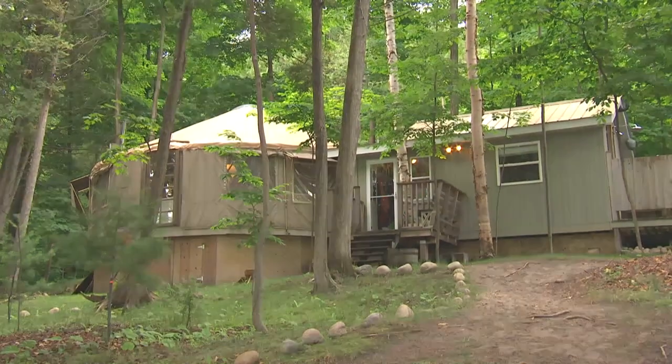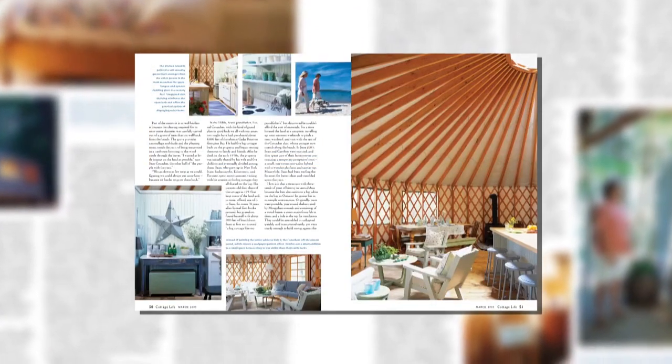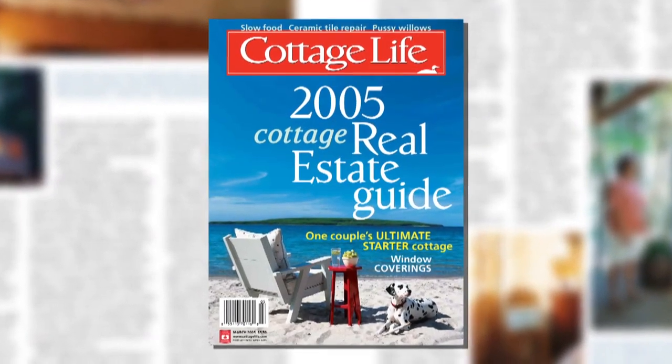But this is no tent. In fact, the results were so impressive, the couple got a 3-page feature spread in a national magazine. Bigger and better than I ever thought it could have been.